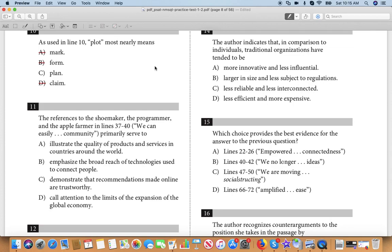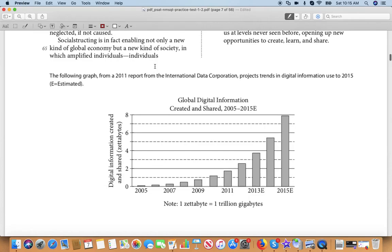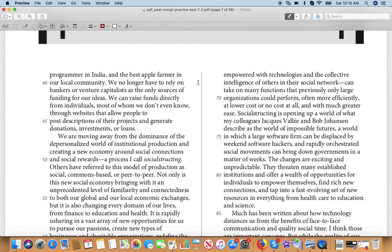Okay. All right. Question number 11. Go ahead and read that for me. The references to the shoemaker, the programmer, and the apple farmer in lines 37 through 40 primarily serve to... Okay, what do you have to do before we answer this question? Go read the lines. Absolutely. So let's read lines 37 through 40. We can easily get people's advice on where to find the best shoemaker in Brazil, the best programmer in India, and the best apple farmer in our local community.